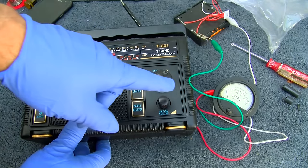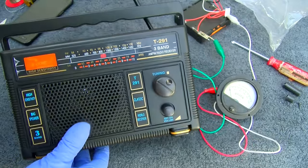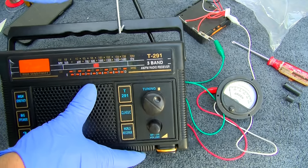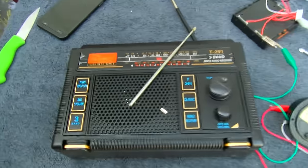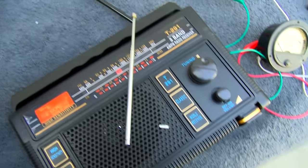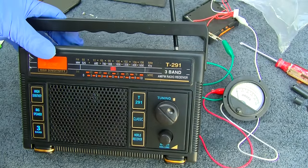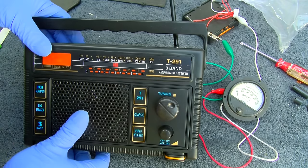So here we go. We'll take a look at the milliamps here, so you can watch the current draw. Pull the antenna up. Oh, well, that was not happening. So what happened here? The antenna came apart and these little things came out. Okay, well, I kind of bodged the antenna back together. I was trying to stick it back in and the tip broke off of it.